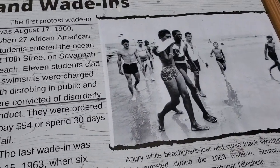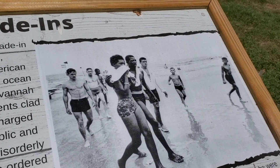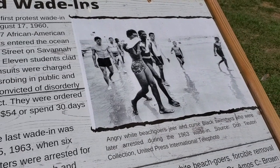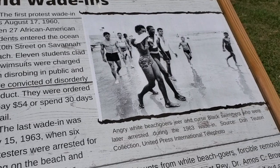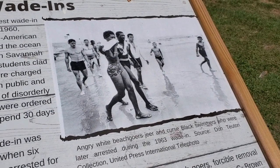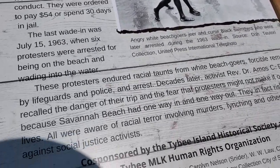The first protest wade-in was August 17, 1960, when 27 African American students entered the ocean on Savannah Street. 11 students wore swimsuits, were charged with disrobing in public, and were convicted of disorderly conduct. Why would that be disorderly conduct? Just crazy, just craziness.